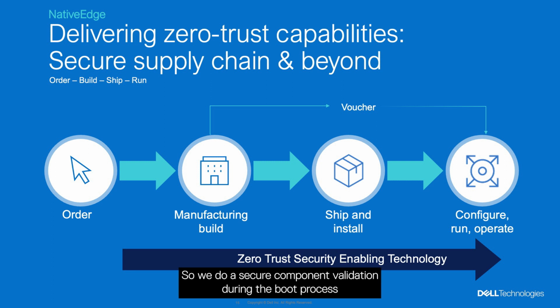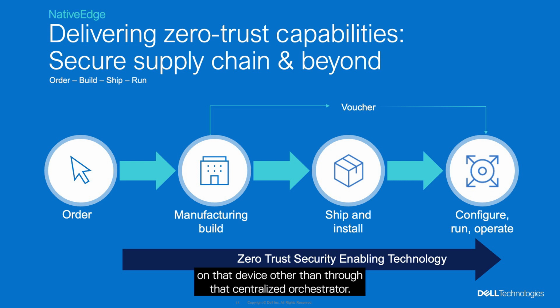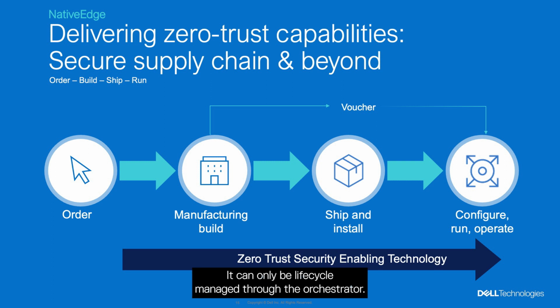So we do a secure component validation during the boot process. And we ensure that nothing is modified on that device other than through that centralized orchestrator. The operating system that we deploy is actually an immutable operating system that cannot be changed. It can only be lifecycle managed through the orchestrator.